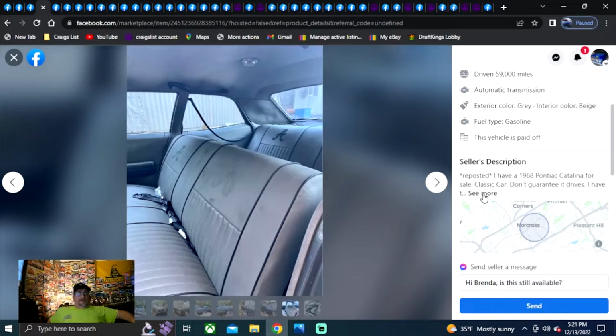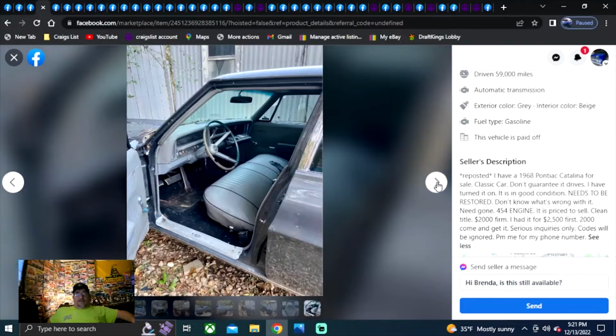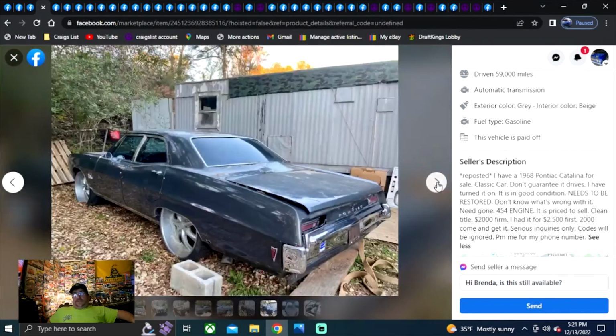But reposted. It's a 68 Catalina for sale. Classic car. Don't guarantee it drives. I haven't turned it over or turned it on. It's in good condition. Needs to be restored. It's got a 454 engine in it. So I didn't know that. They didn't even show under the hood though, right?